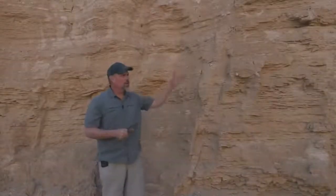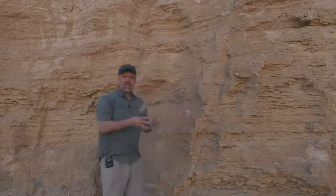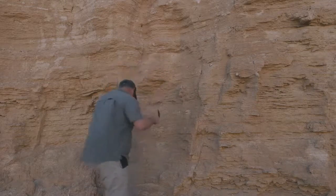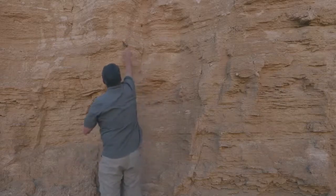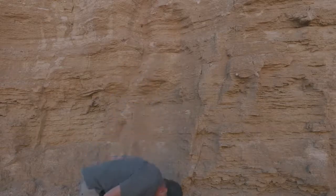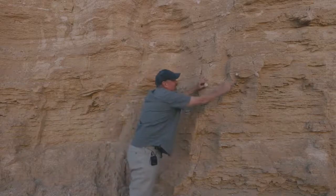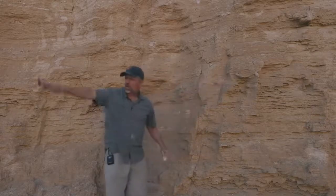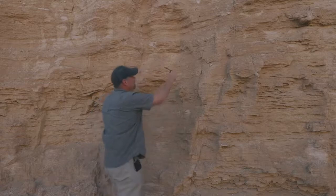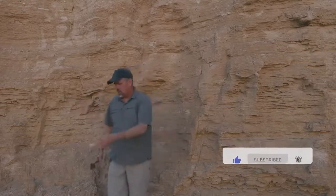So where are these sulfur balls coming from? They're coming from this geological formation. You can see sulfur balls in situ, in place. They're placed right here in this particular layer. So what they're doing is eroding out of this, and then washing down in the ravines. And so you have all of these preserved in this geological layer that goes and goes and goes. That's where they're coming from.